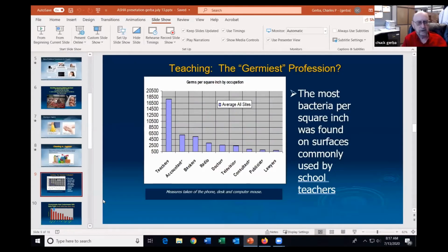The next slide shows some results of studies where we looked at who has the greatest exposure to pathogens, to germs. I'm using the term loosely; this is actually bacteria. And teachers win hands down. This is considering the phone, desk, and computer mouse on the desktops of these different professions. I'm not encouraging people to become lawyers, by the way. I don't know why they have the cleanest offices, but they won hands down.